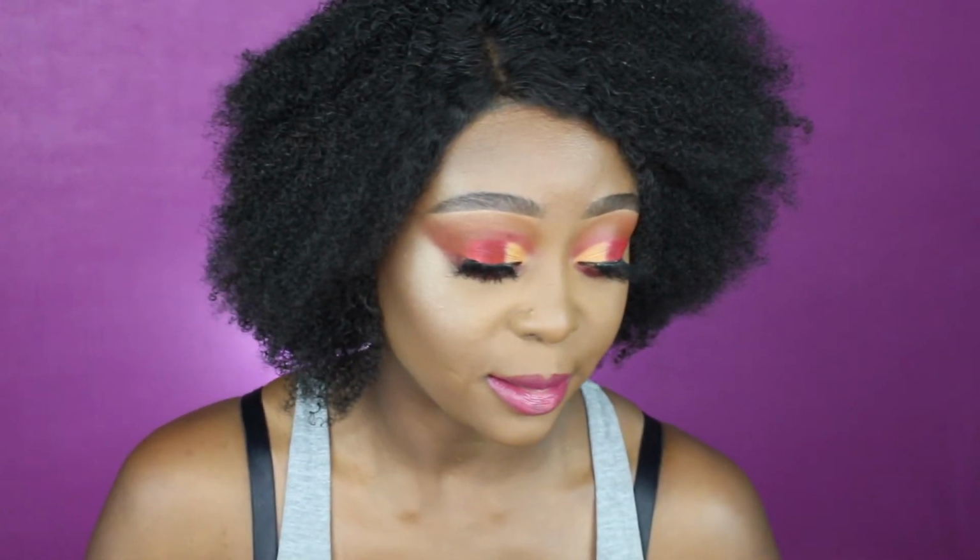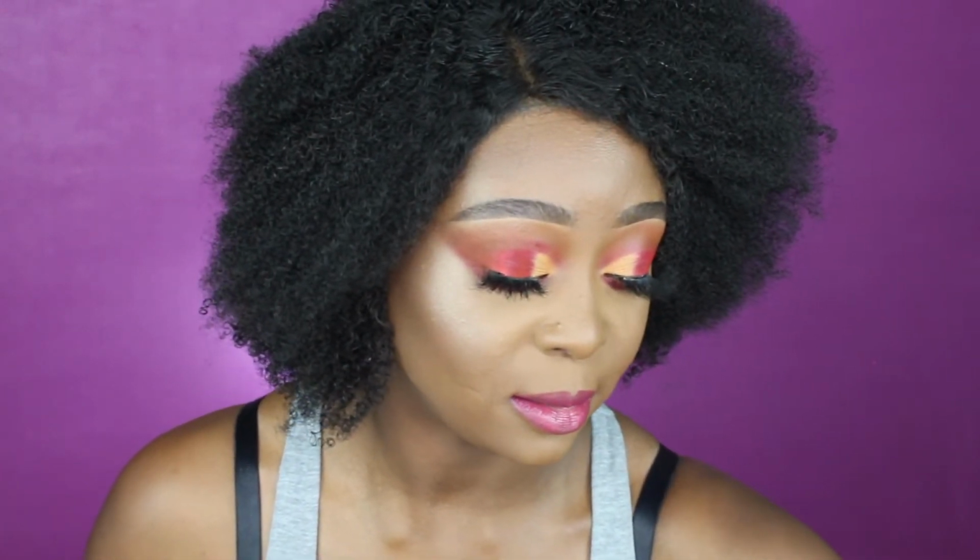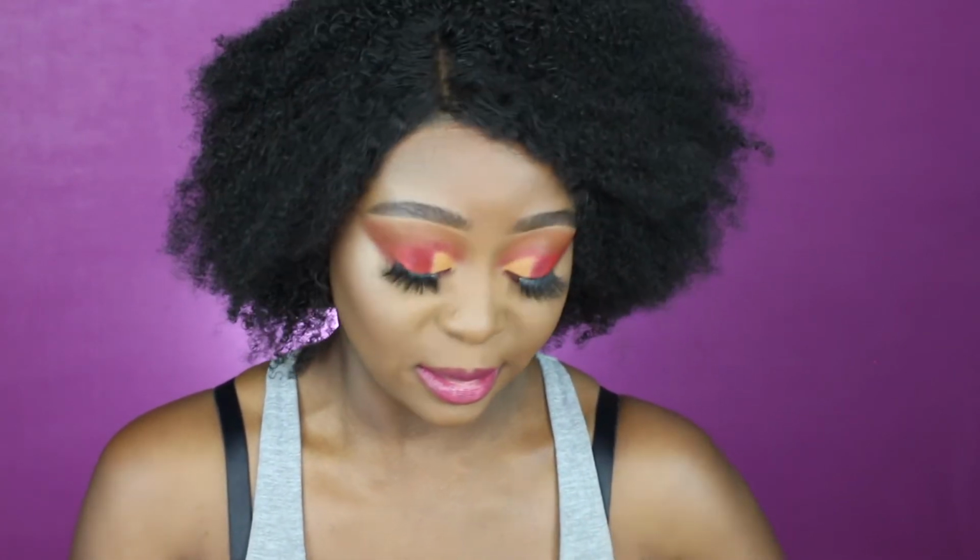So for lips, I'm going to take, what is this? This is e.l.f. and I haven't used this in a long time. This is Berry Sorbet. Right here it's purple, but I'm going to try it on and see how it looks. Does this look good with the color? I don't know. I think I need a brown lip liner just to put at the end. So I'm going to go into Chestnuts.